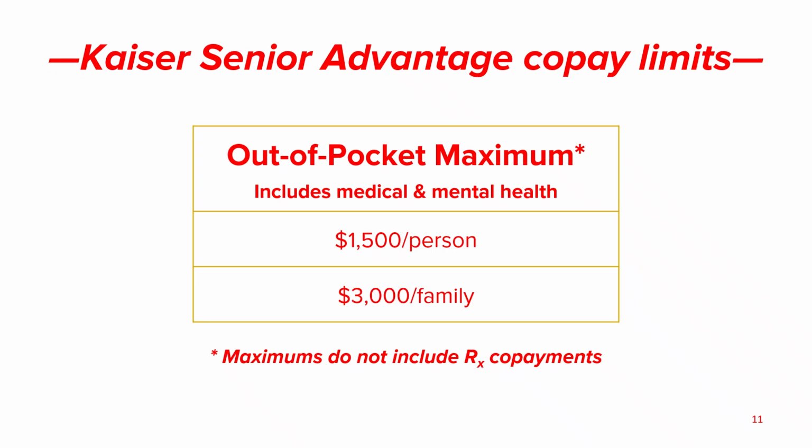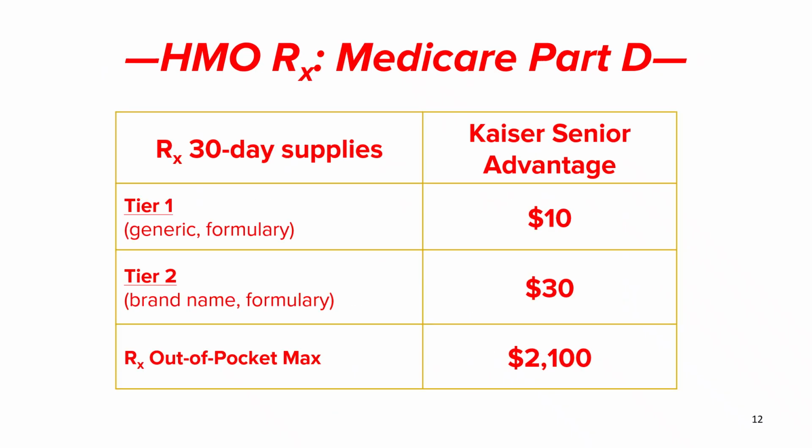So here we have the Kaiser Senior Advantage medical out-of-pocket maximum, which is, again, $1,500 or $3,000 per family. But this time, this just includes medical and mental health, not the pharmacy copayments. The pharmacy copayments have their own separate out-of-pocket maximum. And that separate Kaiser Senior Advantage pharmacy out-of-pocket maximum is $2,100. So that's your separate additional out-of-pocket maximum for prescription drugs.